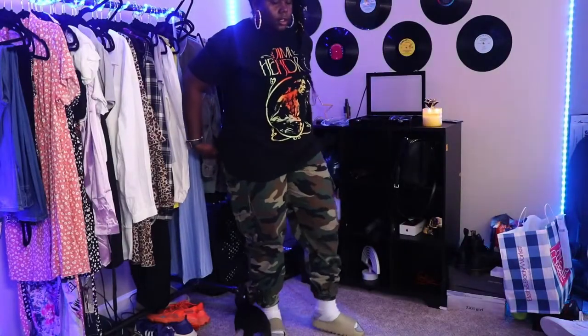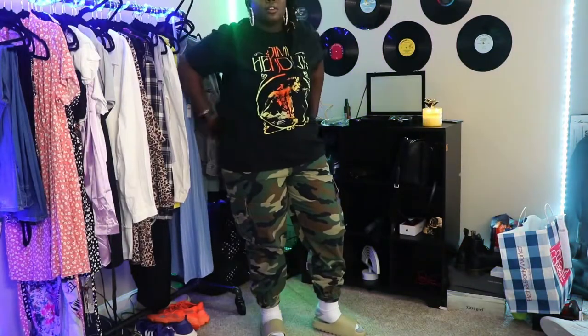If you just put your earrings on, an oversized tee, these pants, and then I paired it with the Yeezy slides with the socks on. If you have not seen my Yeezy slide review, make sure you watch it. I decided to keep them, and I'll link it in the cards right here. And I have a love-hate with Yeezy slides. I prefer thinner socks. I have thick socks on in this video, but I prefer thinner socks because they're easier to put on with slides.